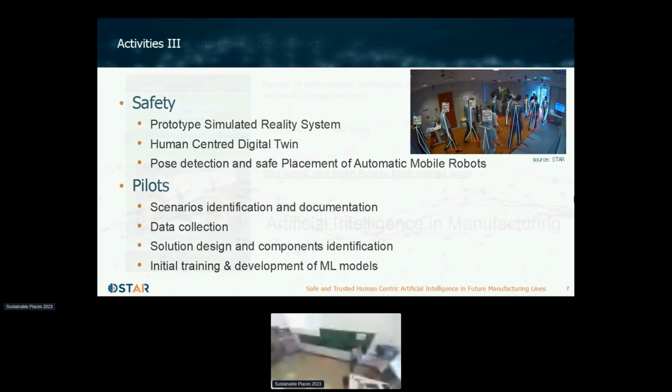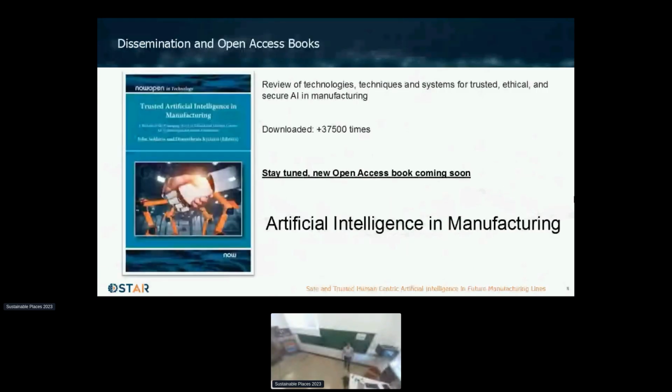We are quite active in dissemination. We wrote this book. It has been downloaded more than 30,000 times, and it has been quite a success. It's about artificial intelligence in manufacturing. We are writing a second book now. It's going to be published with Springer in a few months. This first book was written by STAR partners. The second one involves several sister projects, all coming from the same call. Projects involved that will be participating in EFRA, and so you will probably have the chance to talk with some of them.